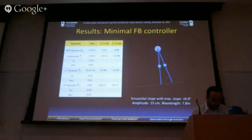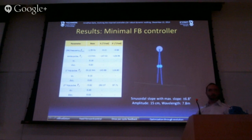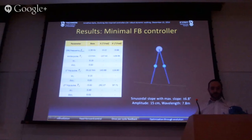Okay, here we can see the controller just showing off. We just put it on a sinusoidal slope. This has an amplitude of 15 centimeters, so that means that this is walking upslope and downslope for 30 centimeters. And this repeats after 7.8 meters, which gives us a maximum slope of plus and minus 6.8 degrees. So this is basically a periodical system on a periodical slope.